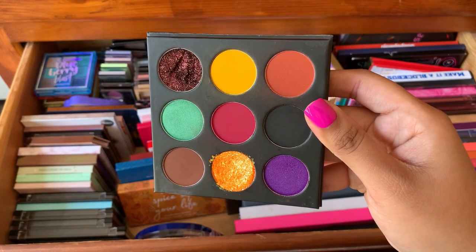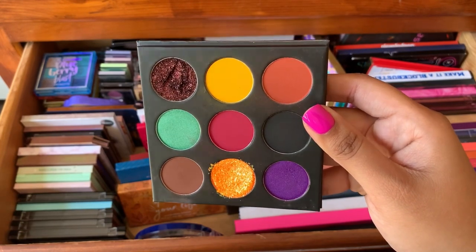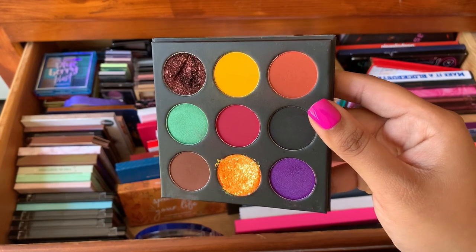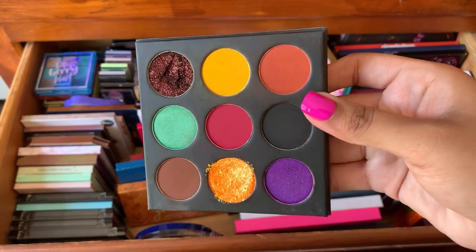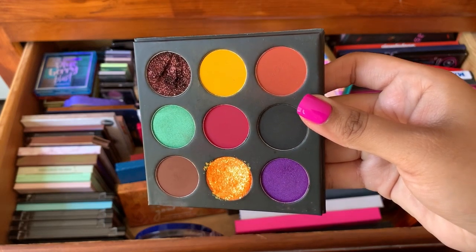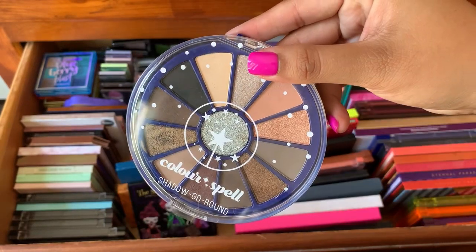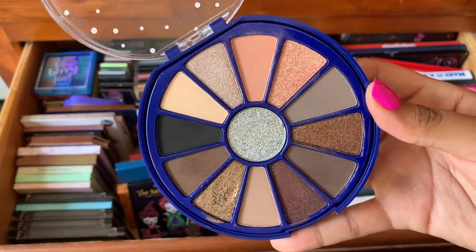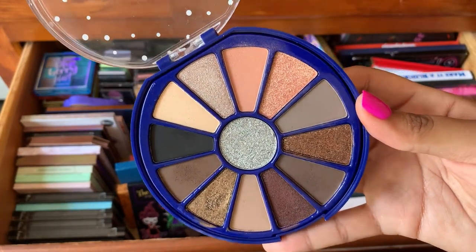I did do a whole video unboxing their mixed mystery bag as well as their Sanderson Sisters bundle. Definitely recommend if you guys like the Sanderson Sisters. They still have this on their website. The formula is stunning. Definitely recommend this one. So we have the Color Spell Shadow Go Round eyeshadow palette. I did a video using this palette, really stunning. However, I haven't used it since then, so I am going to keep this.